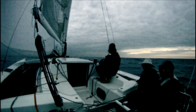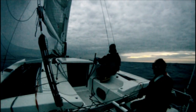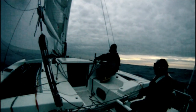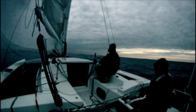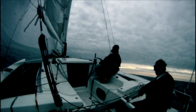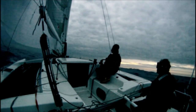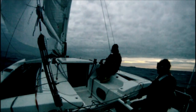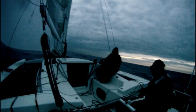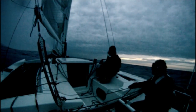We're getting into the evening time. You can just see Tom's wearing his ski goggles there. Very appropriate eyewear to wear on this boat, because you can see it's a wet boat.